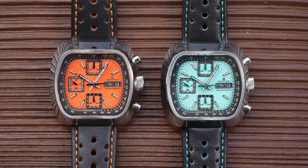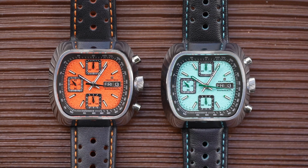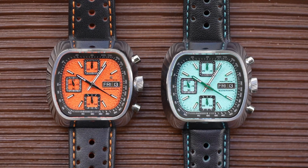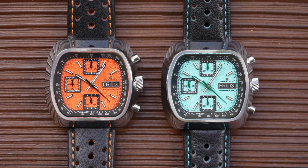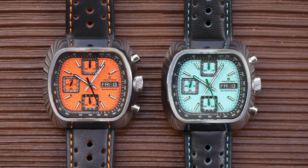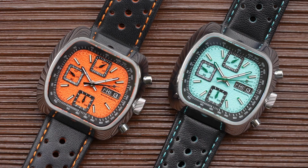Let's flip the camera and have a look at them. Okay, so if this is all about the new colours, then let's have a look at these new colours. I've got 4 watches grouped into 2 pairs today because of the different movements that power each pair. The orange and the turquoise both contain the automatic Valjoux 7750, a bit of a legendary Swiss auto chrono movement that dates all the way back to the 1970s, which is appropriate, is it not?